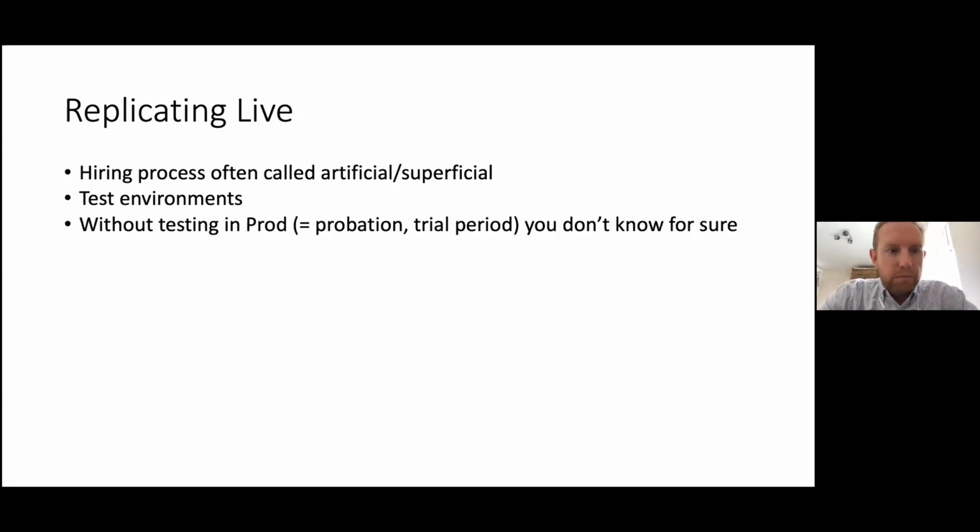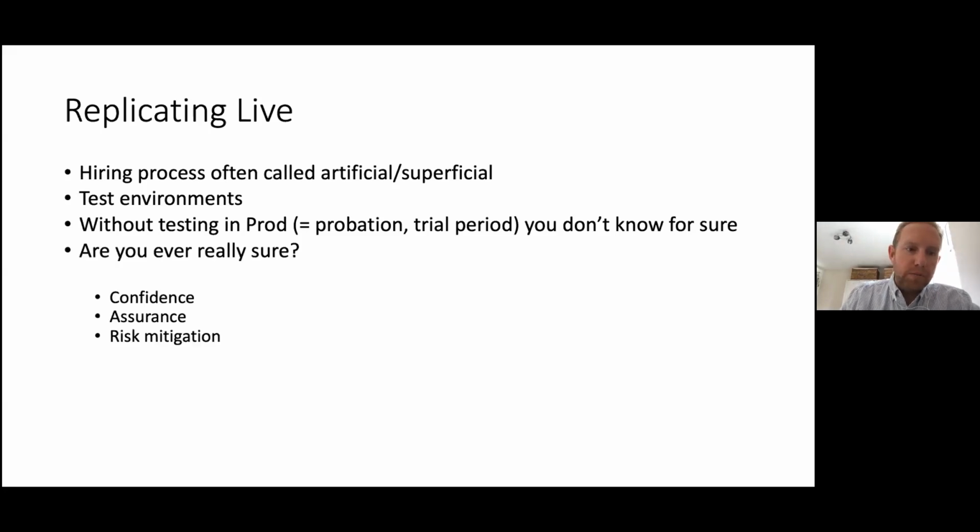So the other thing to consider is, without actually testing in prod, in live, you don't actually know for sure whether that thing is fit for purpose or not. Whether that be a probation or a trial period in the job hunting sphere, or A/B testing or whatever in live, in the software testing sphere, you don't really know for sure if you're doing it pre-prod, whether that's actually reflecting what it's going to be when it really happens for real.